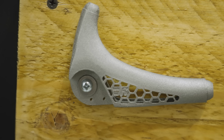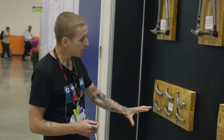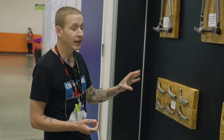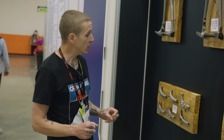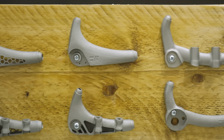Now, as you can see, they can make them basically any shape you want. There's webbing, brake mounts, all sorts of interesting stuff. And the idea here is that it's really, really optimized. Way more than just butted tubing. You can see they've also got integrated cable routing and all sorts of interesting things.